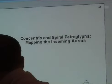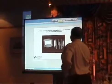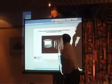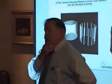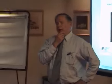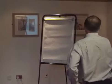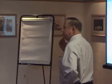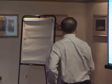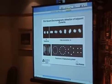Okay, concentric and spiral petroglyphs mapping an incoming aurora. Okay, I don't know if I mentioned this. I probably didn't mention this. When you have a thin plasma column, the tendency for the thin plasma column is to filament into 56 individual currents. We call them 56 Birkeland currents. And again, the number is 56, regardless of the current or the size.